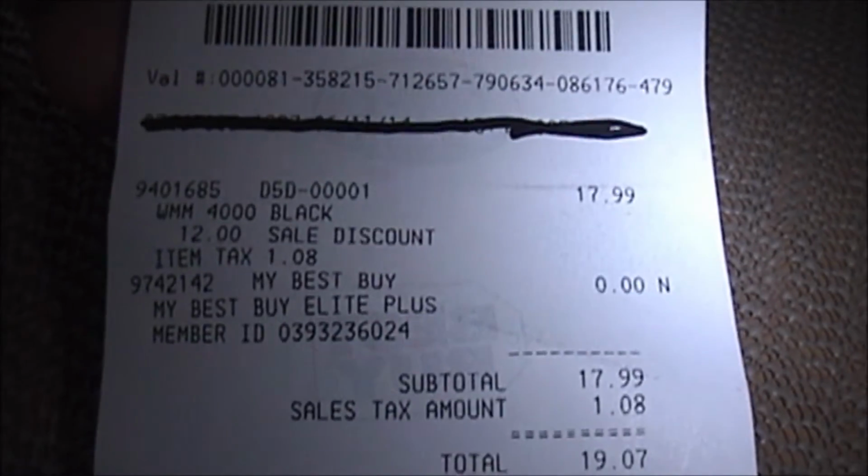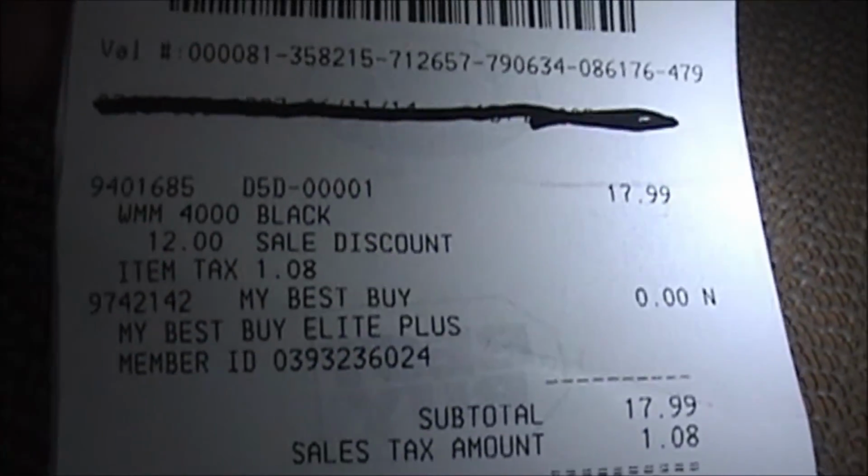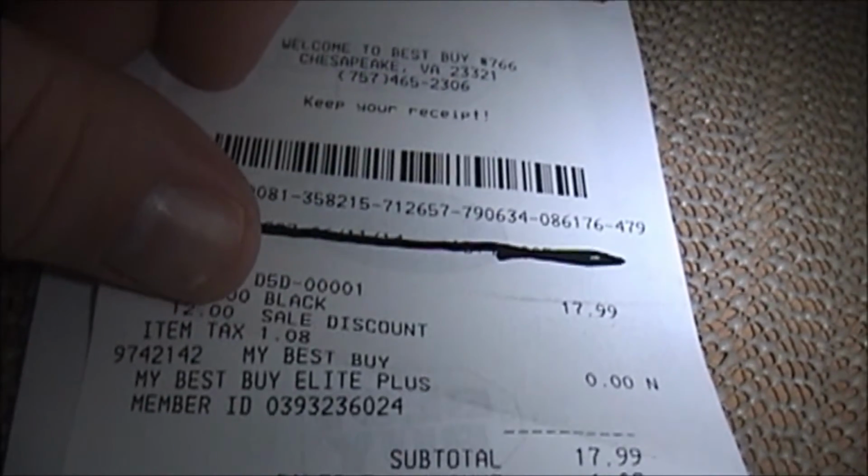This is from the Best Buy, and this is what it cost. It's $17.99. The model is WMN 4000, and it's normally $29.99, so it was $12 off today. So definitely an excellent price.